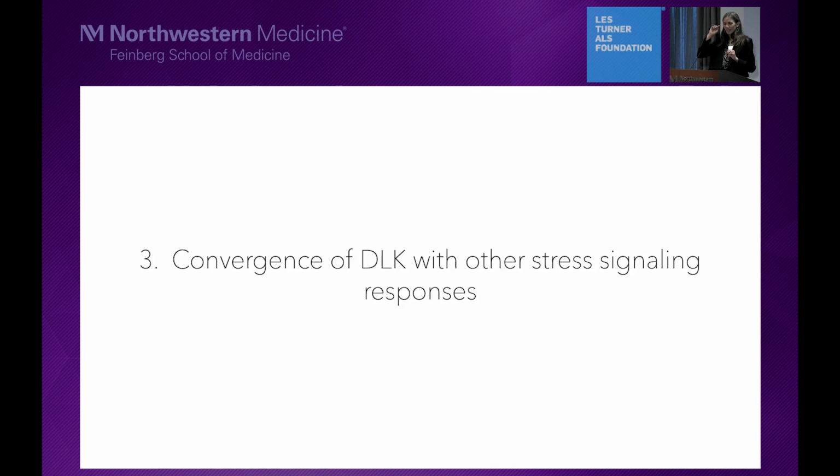So I've talked a lot about DLK having a non-cell autonomous role, and now some nitty-gritty cell biology of how DLK could function locally in the axon. Now I'm going to expand a little bit: DLK doesn't signal within a vacuum. Of course, there are lots of other proteins and signaling pathways that are activated in the context of injury, and obviously in the context of neurodegenerative disease, and I want to think a little bit about other things that are going on.